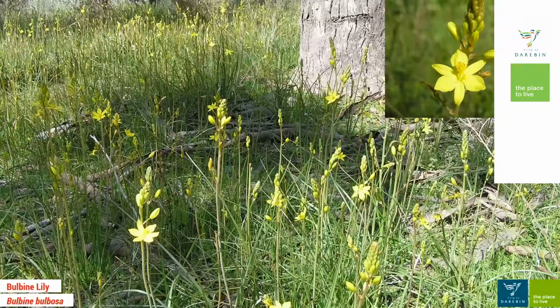So these are beautiful. These are in full flower at the moment. They smell like buttercups. They've got a beautiful fragrance and a beautiful presence. Many of these lilies and orchids were species that traditional owners actually ate tubers of. They've all got edible tubers to a degree. I wouldn't say they all taste great, but they certainly are edible.